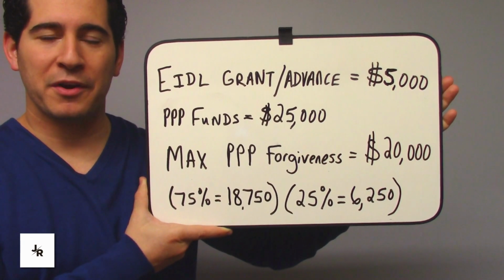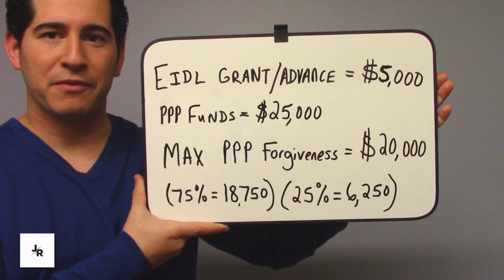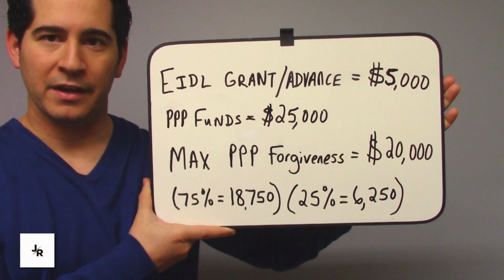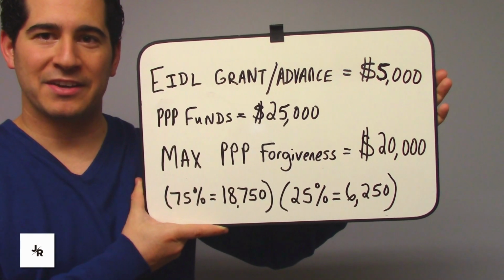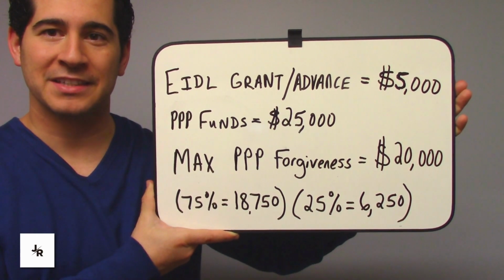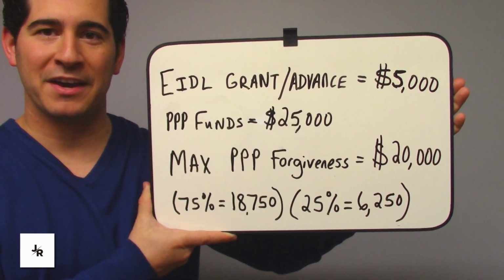But here's what's very important. Under the current rules, the 75-25 rule, you're going to base that off of the total PPP funding, not the forgiveness. So 75% of $25,000 is $18,750, and 25% of $25,000 is $6,250, for a total of $25,000.